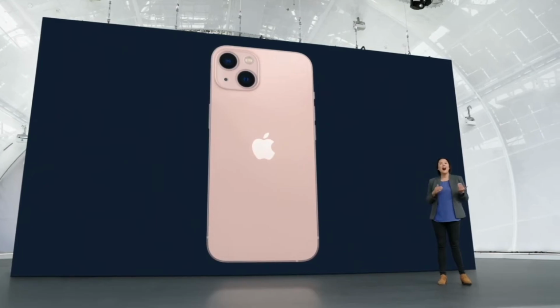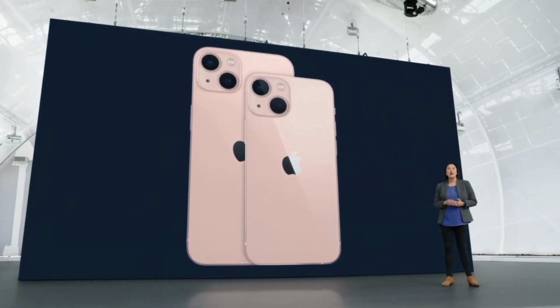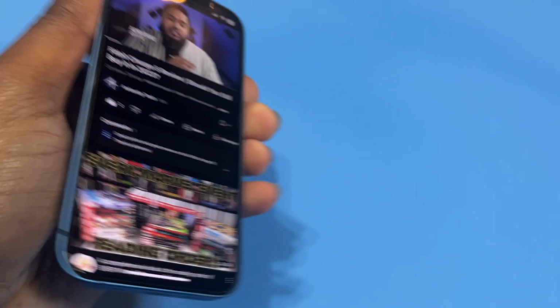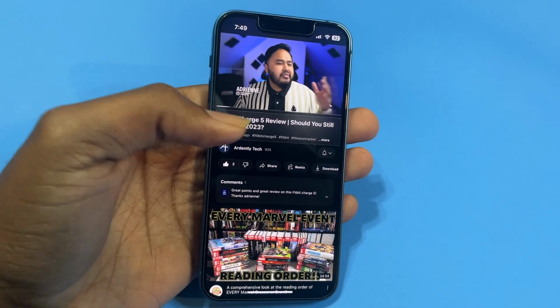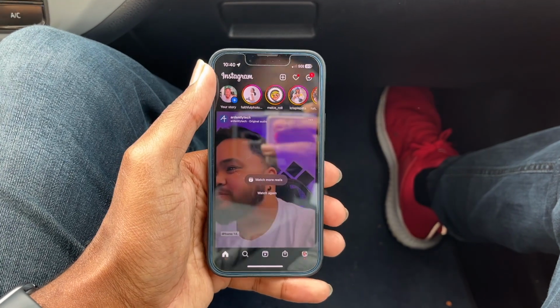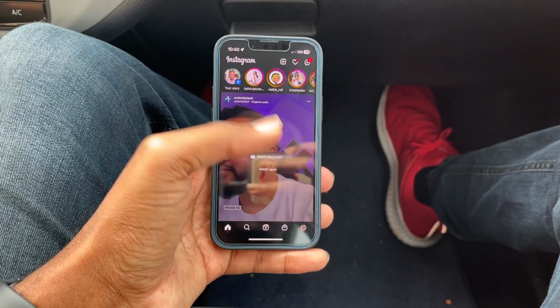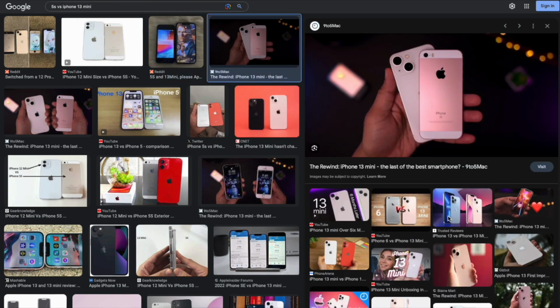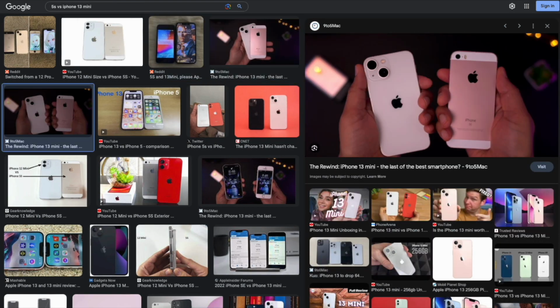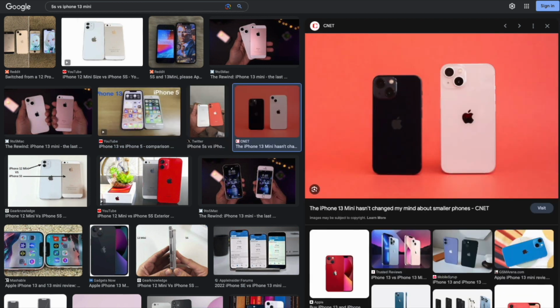The 13 Mini was the last mini-sized phone that was, in my opinion, the last phone that you can reasonably hold and use with one hand. It fit great in the hand, you can reach all four corners very easily and accessibly, and for people that don't have gigantic hands, this really brings them back to the older iPhones like the iPhone 4, the iPhone 5, the first generation SE, a more user-friendly, pocketable sized phone.